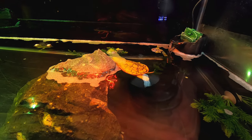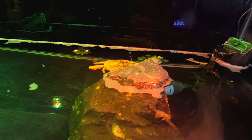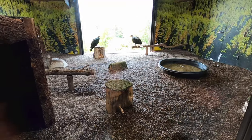It looks like the bottom of a turtle, doesn't it? Yeah. You know how the bottom of the shell looks? The shell's kind of inverted, yep. Looks like a terrapin, the bottom of a terrapin shell. That's an old turkey vulture, isn't it? That one over there?